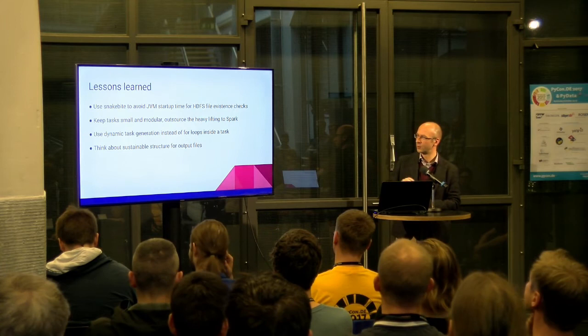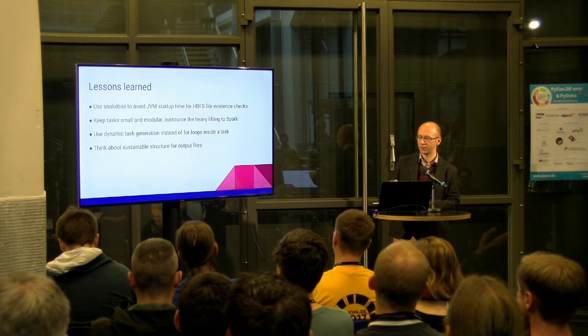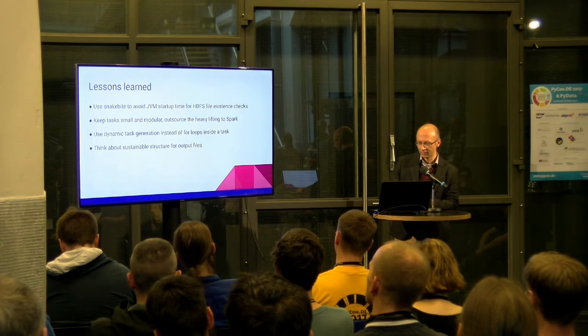And we also got rid of a lot of for loops that we had in our code, and that was very nice also for readability of the code. So instead of having several nested loops, we just generated tasks on the fly, and then we could track the progress more easily than having one big task that failed and then you need to restart again.